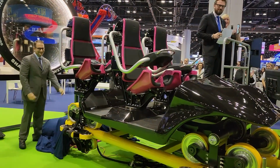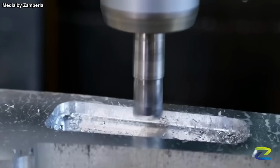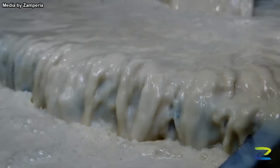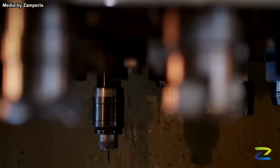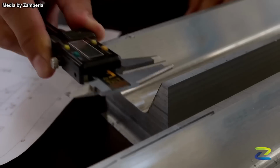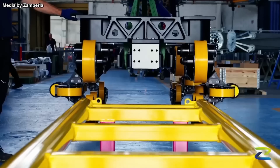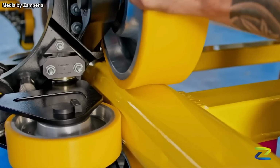These trains are almost completely different than the old Intamin trains. First of all, they have an aluminum milled chassis with no welding, so there's less parts to it, so the park saves a lot of money on maintenance and NDT testing, and spends a lot less time on maintenance too, because there's less parts. These trains can also handle speeds of up to 200 kilometers per hour, which is a faster speed than Top Thrill Dragster, so totally suitable for the speed.